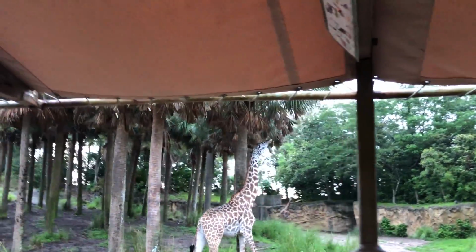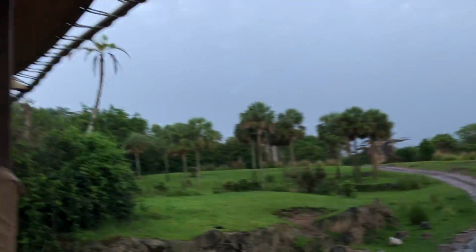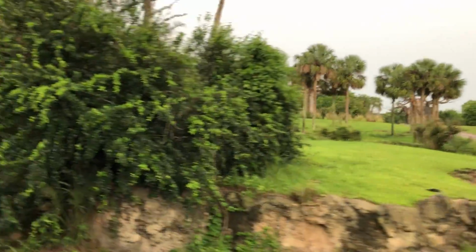But for the most part, giraffes are pretty docile animals, but if they need to get moving, they can run at a top speed of about 35 miles per hour.